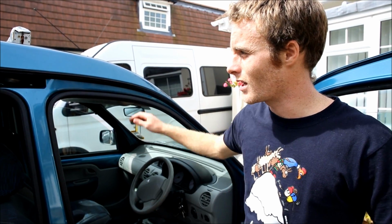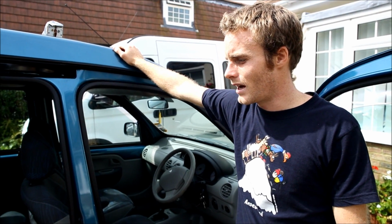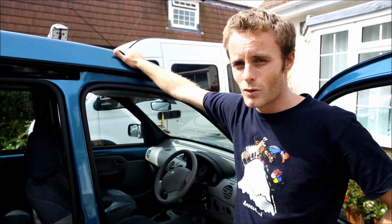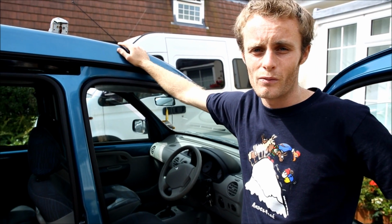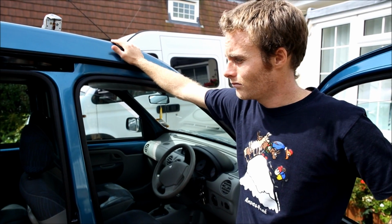But what I would say, this is an ideal van for someone that's looking for a weekend camper, or possibly up to a week away, or you can do longer, depending on how many people are staying in it, and you also want the use of four or five people using it as a normal car. So yeah, there we go.